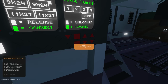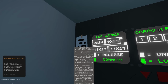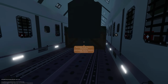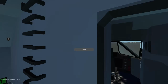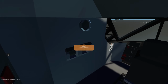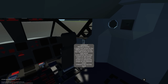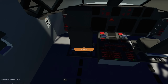Okay, cool, so you can actually control everything from here. Oh wow, there's a whole bunch of instructions over here to read, so we won't go through those just yet. We'll come back to it while we're mid-air. Some equipment, parachutes, looks like an escape hatch, and then the command room, or the actual pilot's room. Let's see. So main breaker, basic systems, looks like we got some instructions, so let's go get the pilot seat.